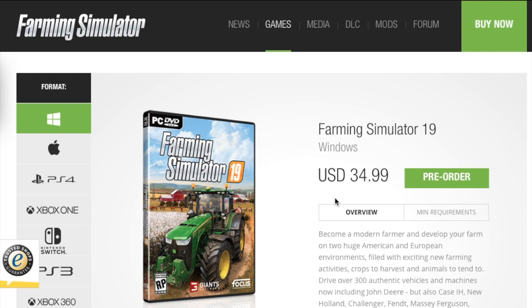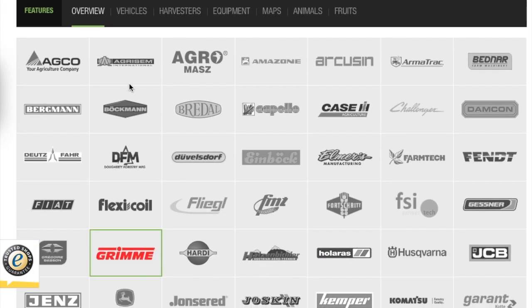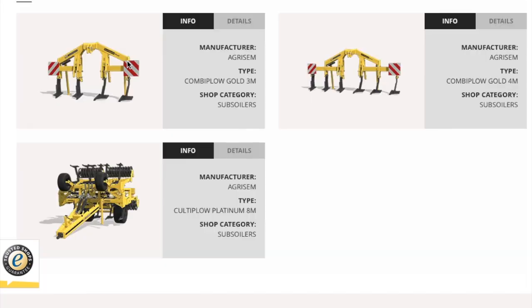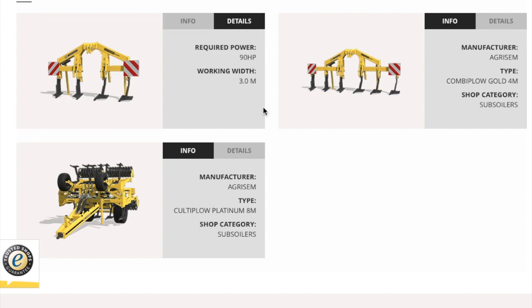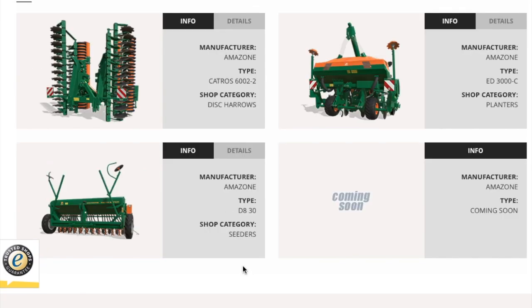Today I will be doing my second Farming Simulator 2019 progress analysis. So I'm going to add in from last week. AgriSem has added a combi plow gold, 3 meters, which takes 90 horsepower. Amazone has added the D830 with 3 meters of working width, 85 horsepower requirement, and 1,000 liters of capacity.